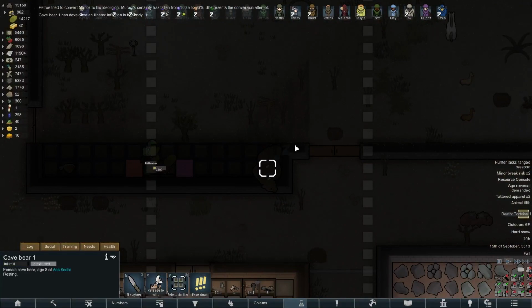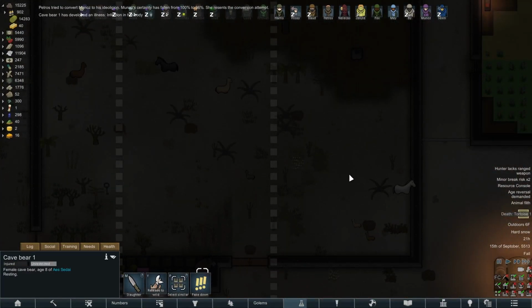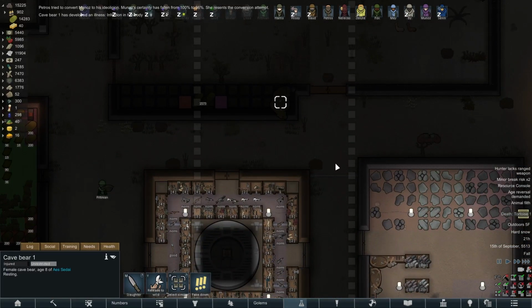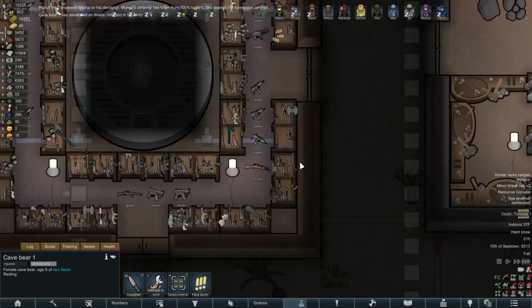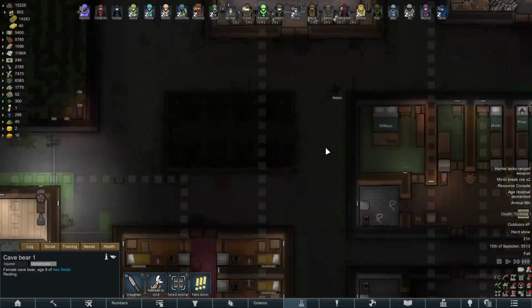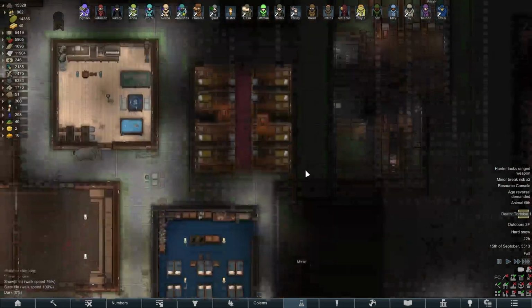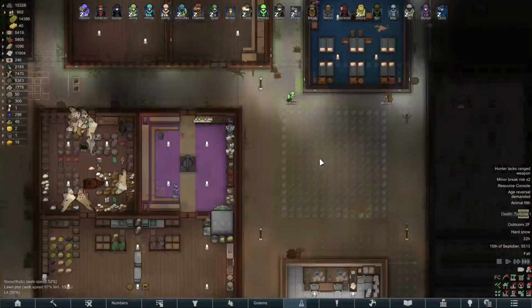And our cave bear has an infection. Well, we'll take care of that. Yeah, it's only 6 degrees outside. It is cold. Alright, so global warming going away has kind of a double-edged sword. Now it's cold.